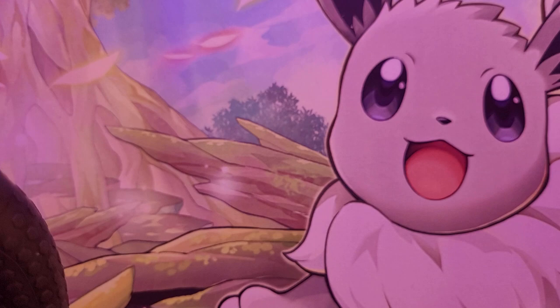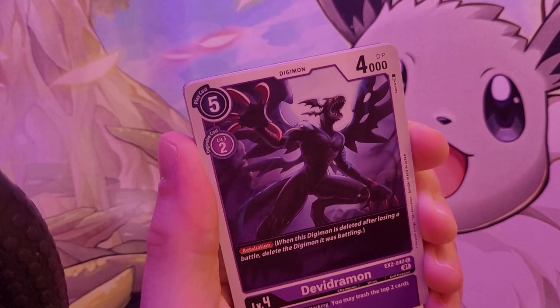It was really exciting to get out and about and actually be able to find some Pokemon cards and some Digimon today, especially these cute little boxes.